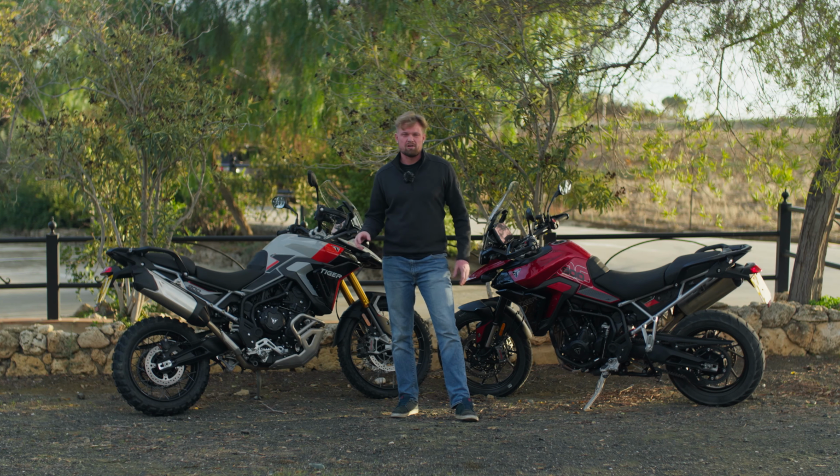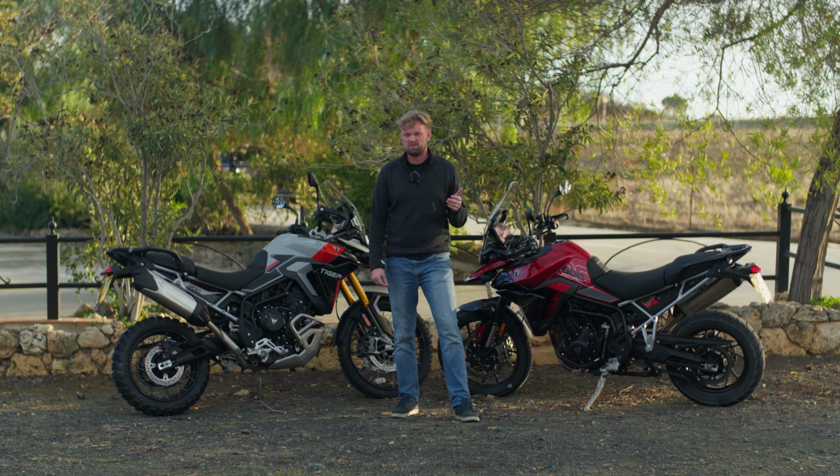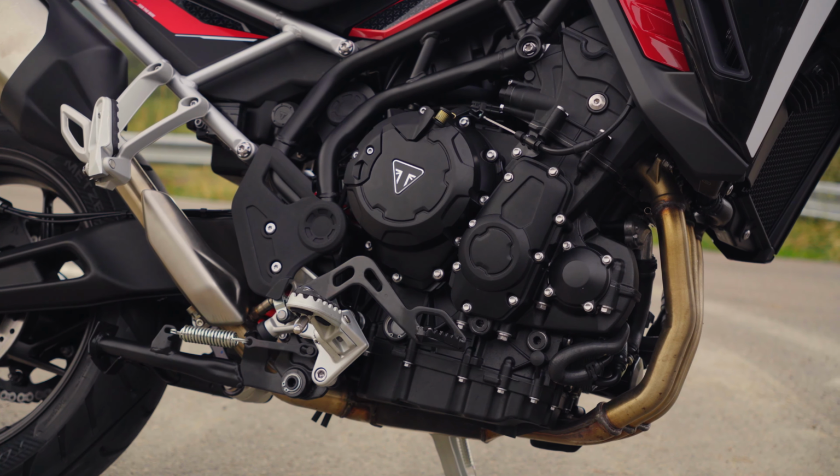So 2024, these bikes were first launched in around 2020. GT Pro, Rally Pro, and then the GT as well. But we haven't ridden the GT. That's the sort of base spec that I don't think anyone really buys because they set their sights on the pro level stuff. 2024 updates include the updates to the T-Plane triple engine.